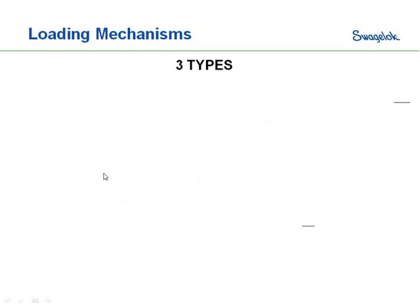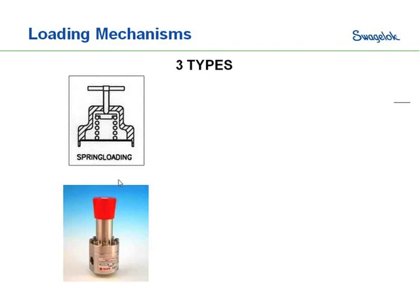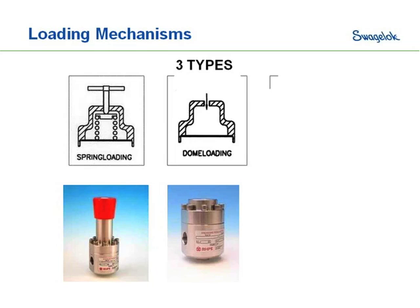The next thing we're going to talk about are three different types of loading mechanisms. The first type is a spring-loaded regulator. These are more common types that most people are typically used to seeing. The second type is a dome-loaded regulator. And the third type is a combination spring and dome load regulator.